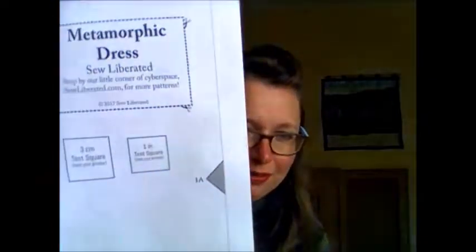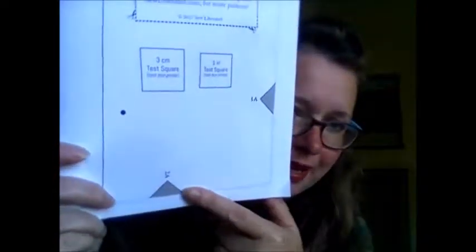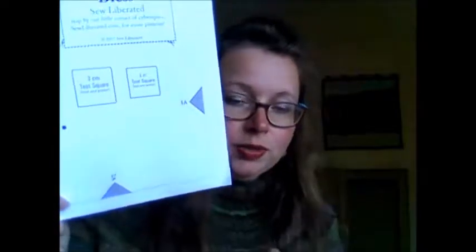I'm not a massive fan of PDF patterns because I don't like sticking them together, but you can see this has got arrows on it that you can line up to help make it easier to stick it together. So I'm hoping this is going to be a bit easier and less stressful than some of the other PDF patterns I've had to try and work with so far. So yes, once I've stuck all this together and cut the pattern out, I'll then cut my fabric pieces out.